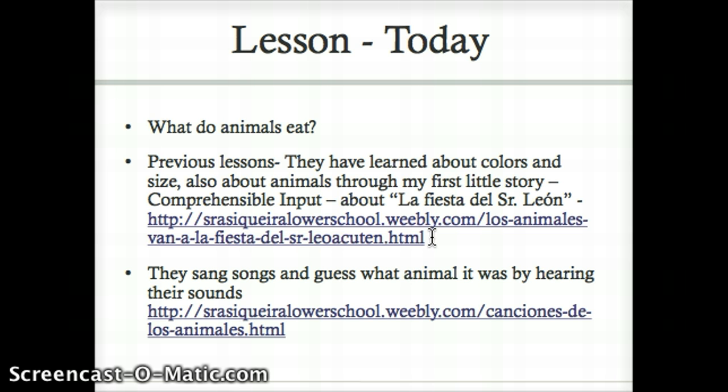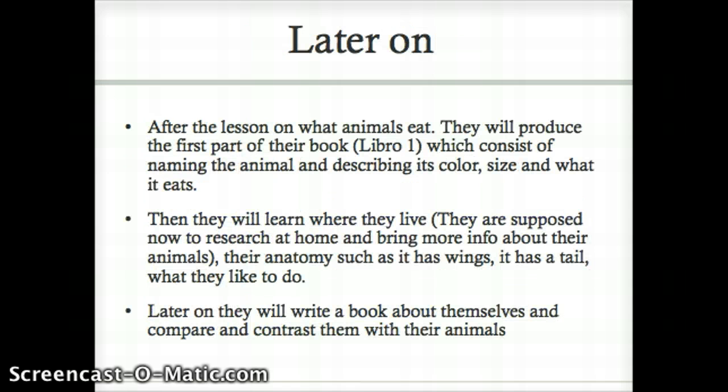They sing a lot of songs. I really like to use a lot of songs about the animals. Also here you can find the YouTube videos that I used. They had to guess what animal it was. They would hear sounds and guess in Spanish what animal it was. It was really a lot of fun for them.